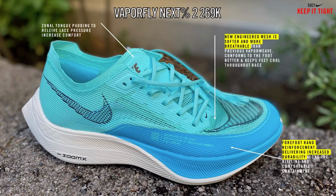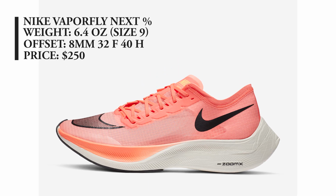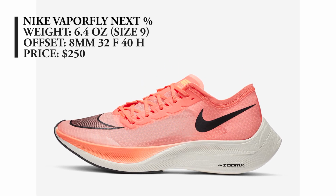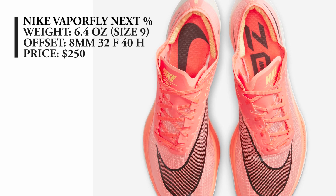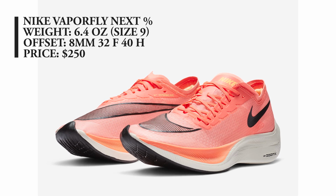It looks like the back and the ZoomX foam will look very similar. It doesn't look like there is any extra ZoomX foam that will be added. And it looks like the tongue padding is supposed to have more zonal padding in the area to give you more relief from lace pressure and to also increase comfort. So if this is how the shoe is going to look, it's going to look very similar to the current Vaporfly. The ZoomX foam looks pretty much the same in terms of width and thickness compared to the current year's version. So it doesn't look like that will change much, but the comfort and the upper of the shoe look like they're going to change.